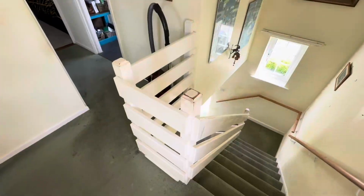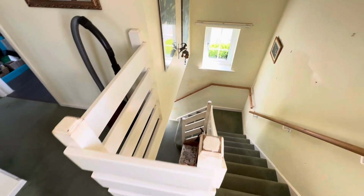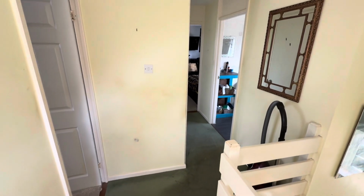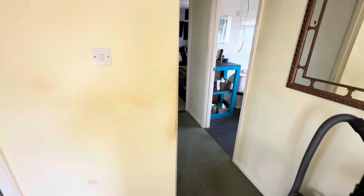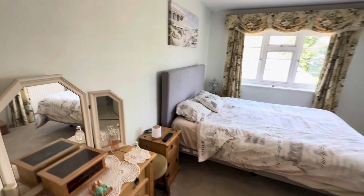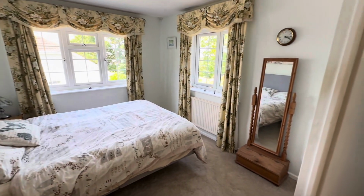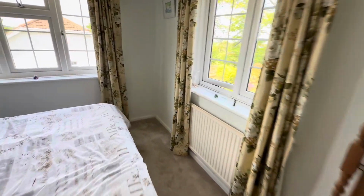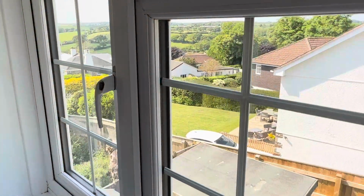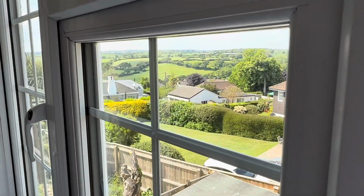And upstairs, turning staircase, window on the half landing and the full landing, flooding in plenty of light. Access to the roof space, doors to 3 bedrooms and the bathroom. This large double bedroom's got an ensuite shower room. Dual aspect. And looking sideways, some really lovely views towards the valley.